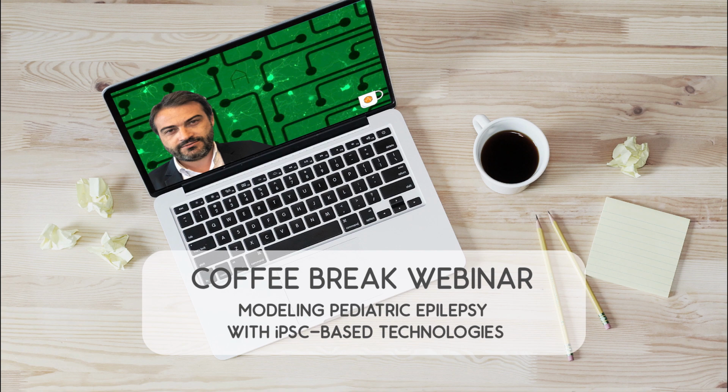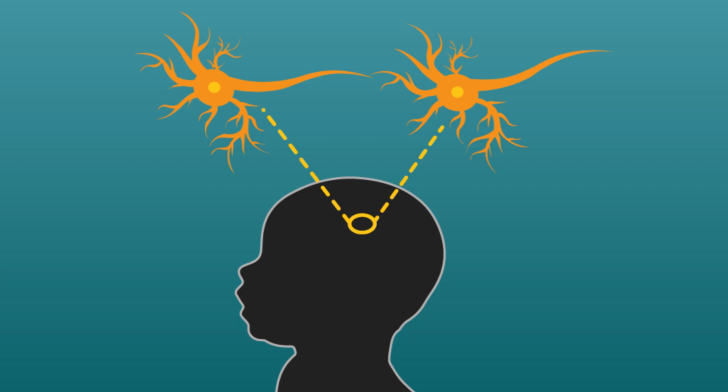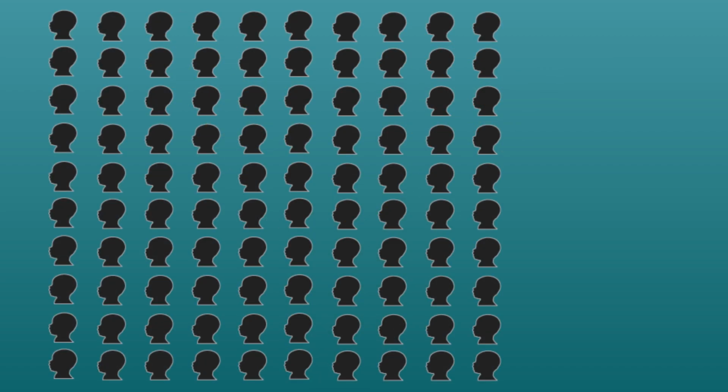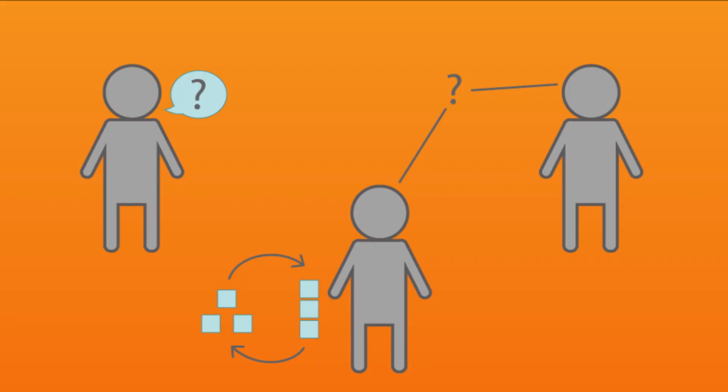Today's topic is Modeling Pediatric Epilepsy with iPSC-based Technologies. Epilepsy is a devastating neurological disease caused by an imbalance in the electrical signals between the cells of the brain. It affects 1% of newborns and very young children. In children, a third of all cases fail to respond to currently available medication. The seizures can result in long-lasting delays in learning, thinking, and emotional development, even early death.